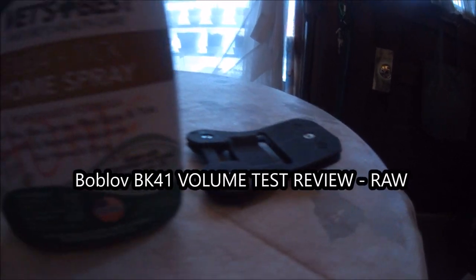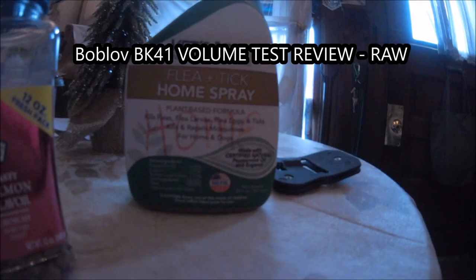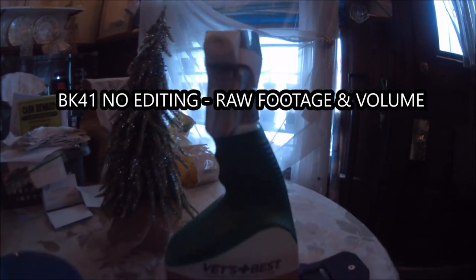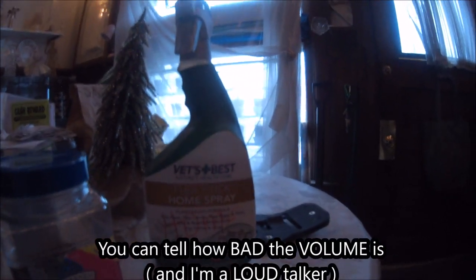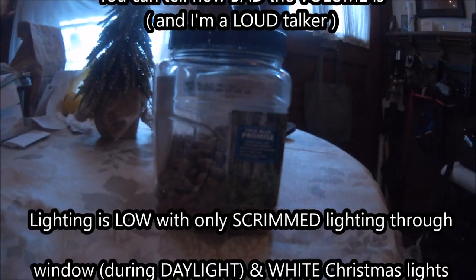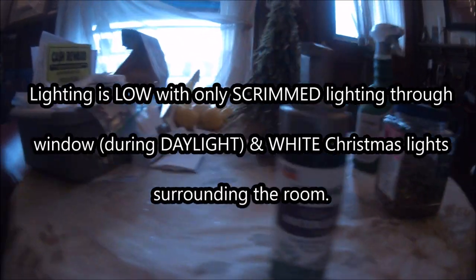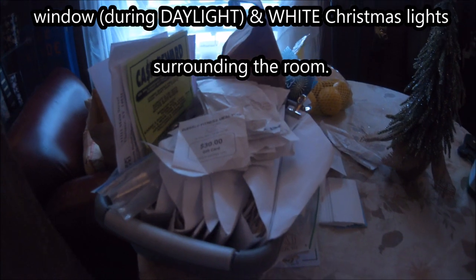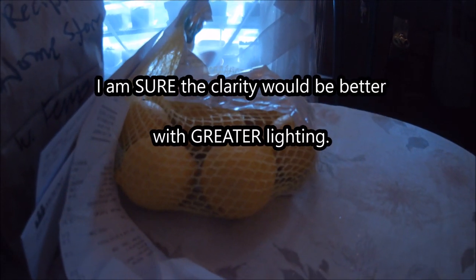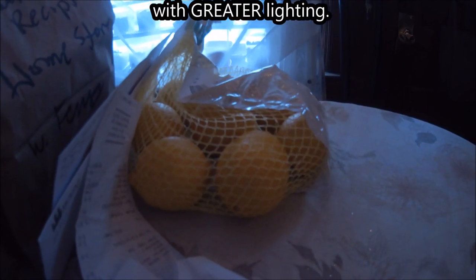There's that body clip. Here's the spray with lighting behind it. Natural lighting behind it. And let's go over here. There's the cat food treats. Again, the spray. Okay, receipts with lighting behind it. Bag with lighting behind it. The same bag you've seen before. Lemons with lighting behind it. Now, I'd say that was a pretty good demonstration of how well this camera's working.